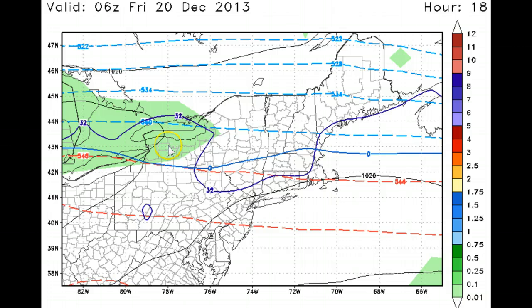A couple things I want to call your attention to. Of course, here's the state of Vermont. We have the 32-degree isotherm. This is down at the surface, the darker blue line, not to be confused with this lighter blue 0 degree Celsius isotherm at 850 millibars. And this is aloft at about the top of Mount Mansfield, about 4,200 feet or so.